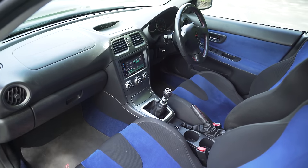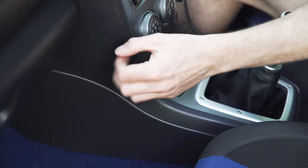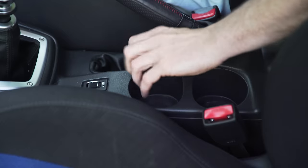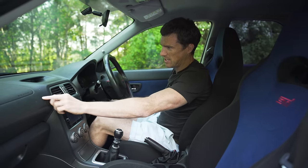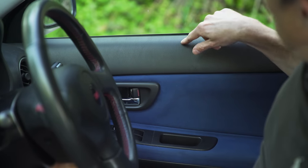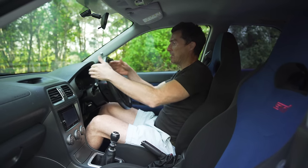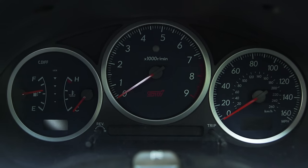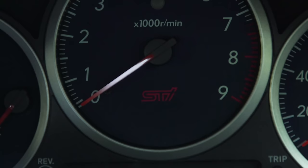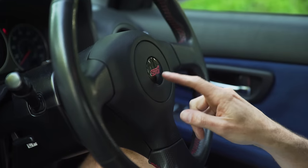Here on the inside, what you've got is a Subaru from the mid-noughties, so it does all feel pretty cheap and plasticky. To be fair, this on the dash is sort of soft touchy. So here, it's what you expect, it's all very basic. You do have nice clear dials though, very easy to see with a central rev counter. Being the STi, you get STi badging there as well. You get the STi sporty steering wheel with the STi logo on there.